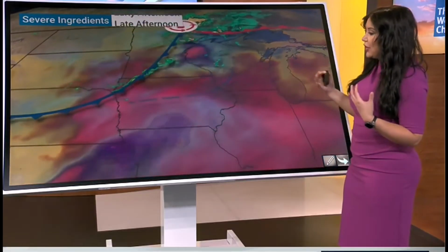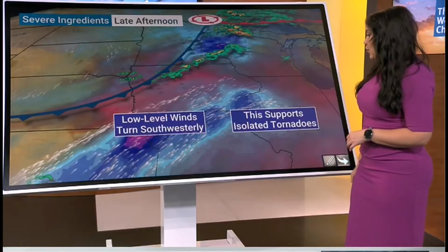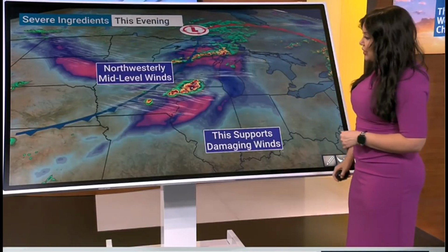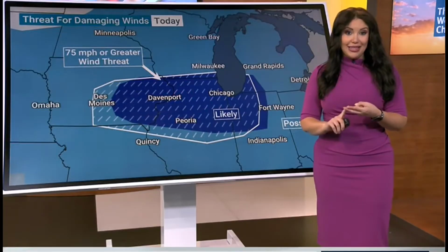Watch as this energy builds. We've got the daytime heating, early afternoon with that front swinging through. Now, the low-level winds are more of a southwesterly direction. That helps support some of those isolated tornadoes because as we go up through the atmosphere, we get more of a northwesterly mid-level wind that supports the rotating storms and the damaging wind threat.